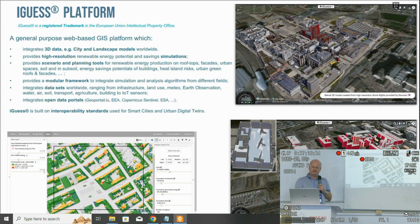So we have created, already for quite some time, we are working on this iGES platform. This is a general purpose web-based GIS platform where we make use of different types of OGC standards to integrate 2D, 3D data, also up to satellite, so 4D data basically, space-time, and try to always provide this high-resolution information, for example, for entire cities. So not only small areas, but if possible, apply this to an entire city at high resolution, and then provide scenario planning tools and so on.